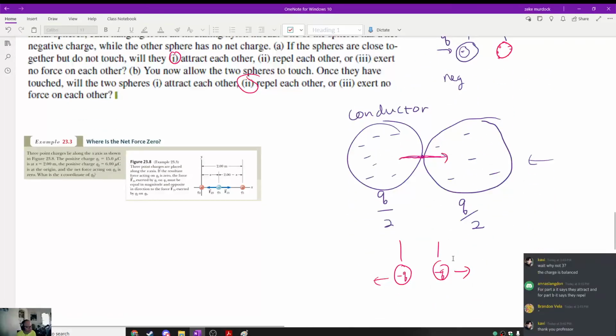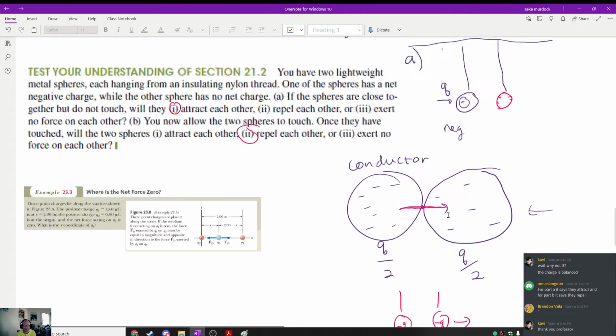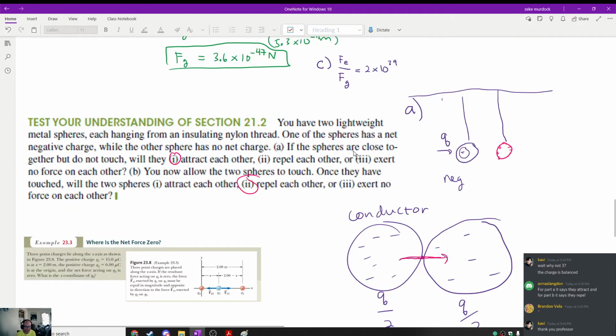When the charge is balanced, right? The charge is balanced, but then you pull them back apart, and now you've got Q over 2. It's actually Q over 2. Okay, so 1 and 2, and I love it when I get these wrong.